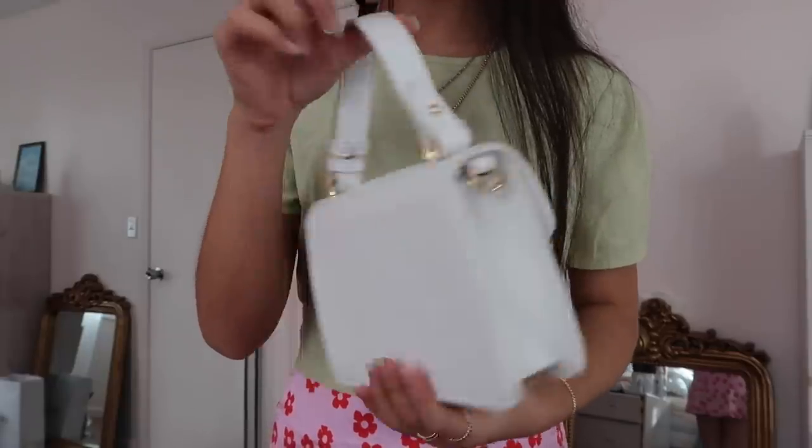I also got this really adorable bag, also from Princess Polly, and I feel like it would match this outfit really nicely. Nice and easy to hold, and it just looks really cute, you know, if you want to take some pictures.